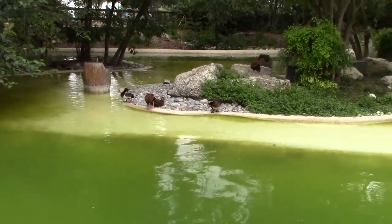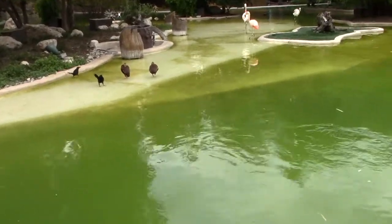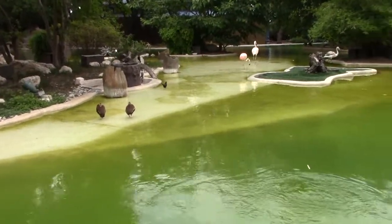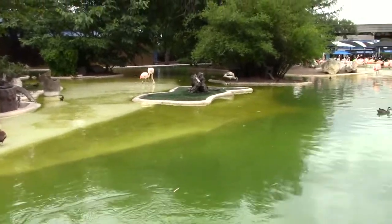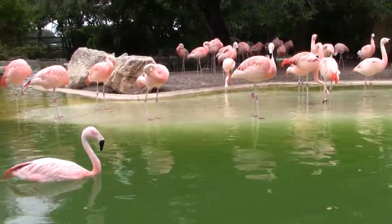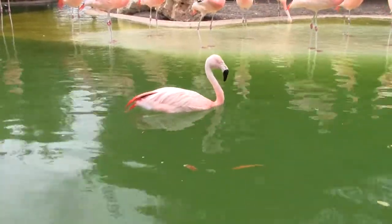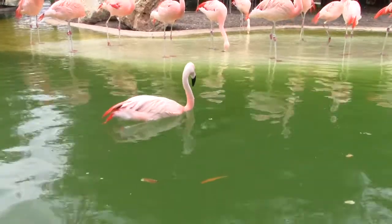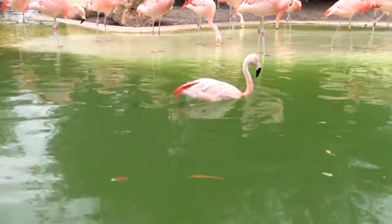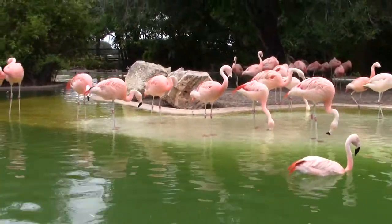They also have various ducks and other birds, as well as some wild birds that land here trying to get some food. Oh, a lot better view of the flamingos. Now this guy here in the water looks like he's swimming, but his feet are long enough to touch the bottom, looks like. Very cool looking birds.